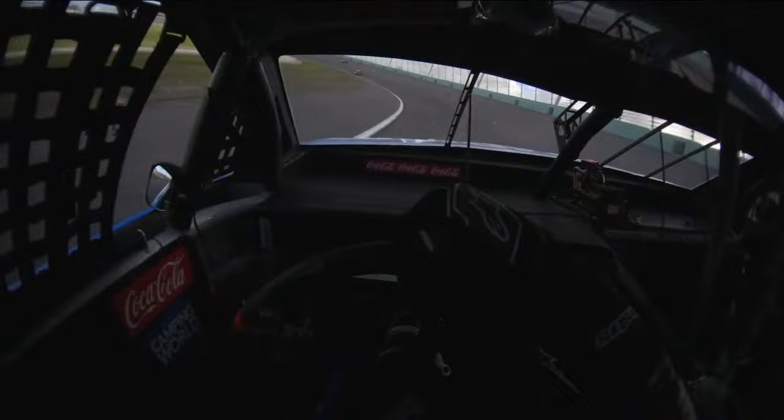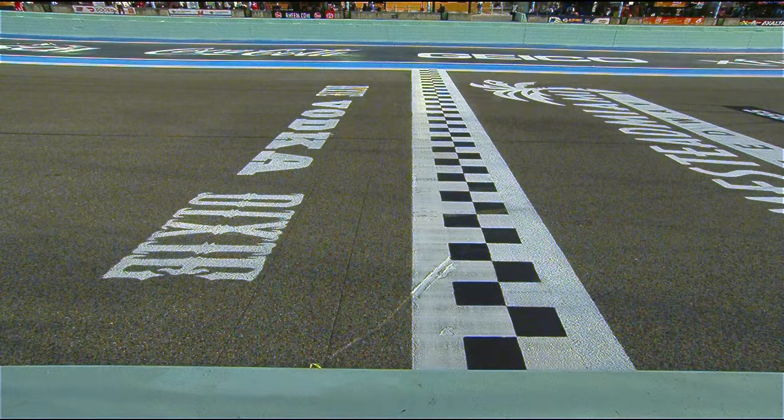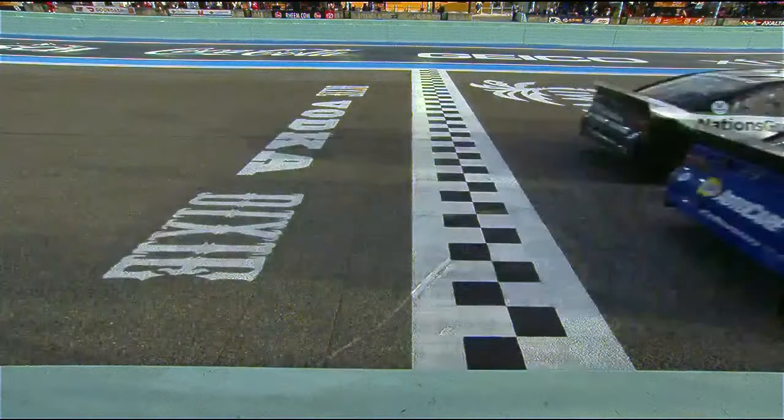We're 6 laps to halfway in Homestead. Let's have a look at where the Coca-Cola family of drivers are. Austin Dillon 5th after green flag pit stops. Newman 7th, Hamlin 8th, Logano 12th, and Daniel Suarez, who was leading when he pitted, currently 24th.